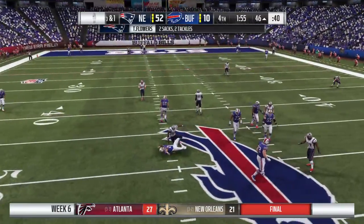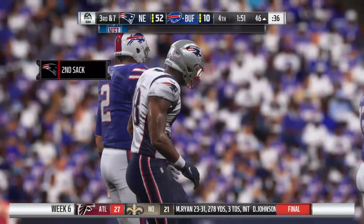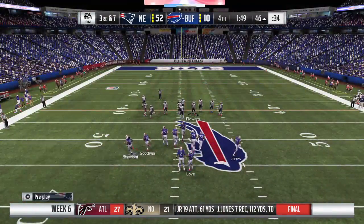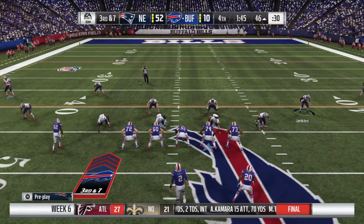The Pats are going to get there. Down he goes. This has been a tough one for this offensive line. It appears almost like they've been on roller skates this entire game, the way they've been pushed around. 6 sacks given up in this one.